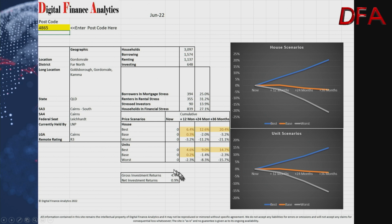And once again, the returns come out about 4.4% and 0.9%, so not hugely flash once again. And once again, I'd highlight this is another in the sort of the Greater Cairns area, where, as I said before, there are a few issues.